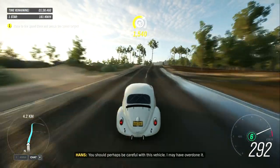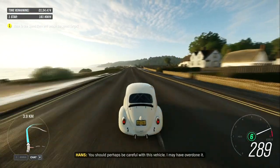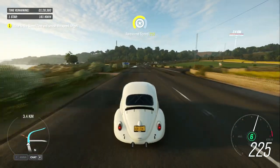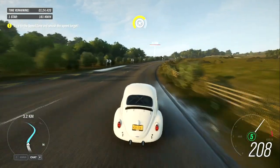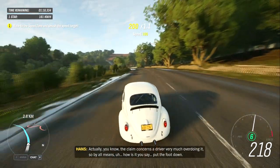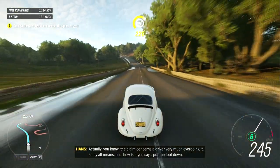Perhaps be careful with this vehicle. I may have overdone it. Actually, you know, the claim concerns a driver very much overdoing it. So by all means, how is it you say, put the foot down.